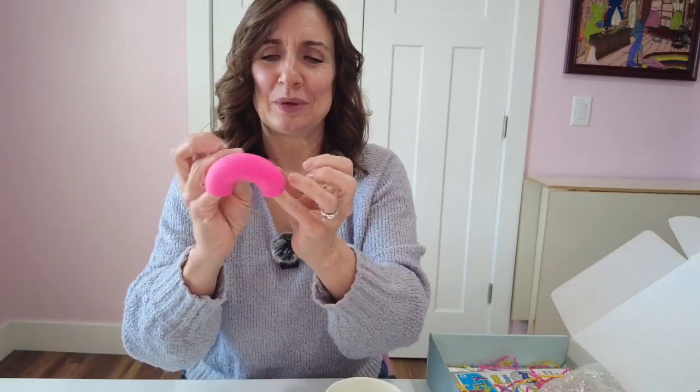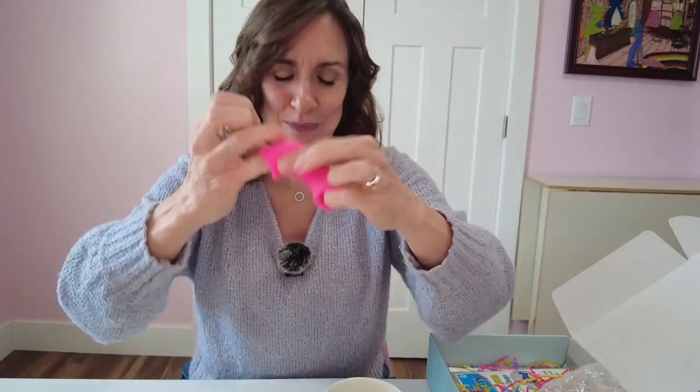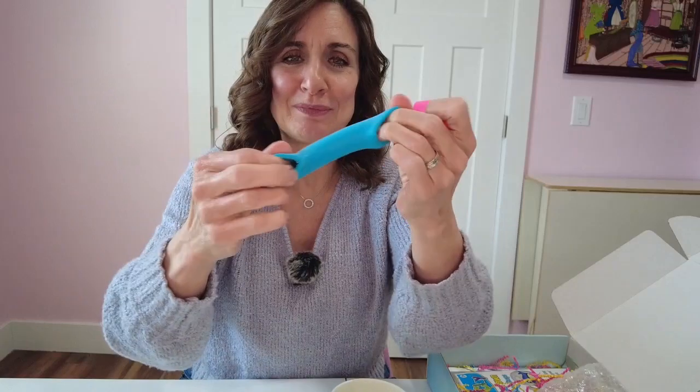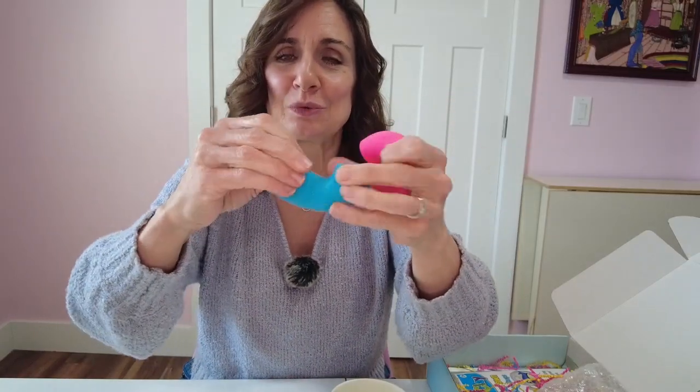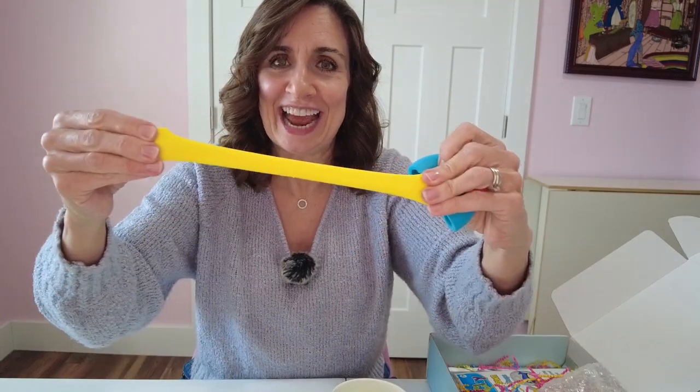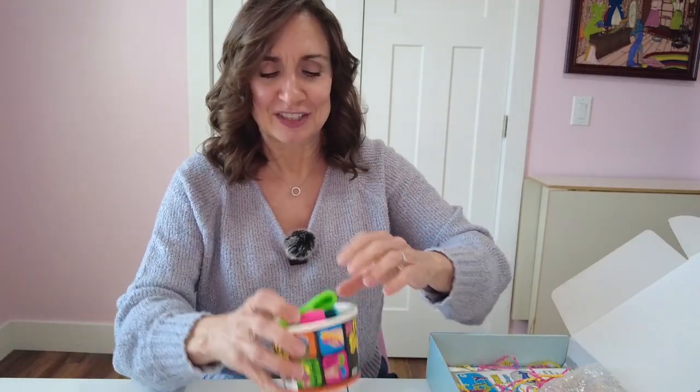What would little kids do with this? I don't think like a little kid anymore so much. But there's 4 of them in different colors just to stretch and mess with. I can't wait to show these to BJ because this is not messy and it doesn't have any type of tacky feel to it. And I think he would really like that. Again, he's really picky about what textures he likes. So these look like fun. All right, next item. Let's see what we have next.